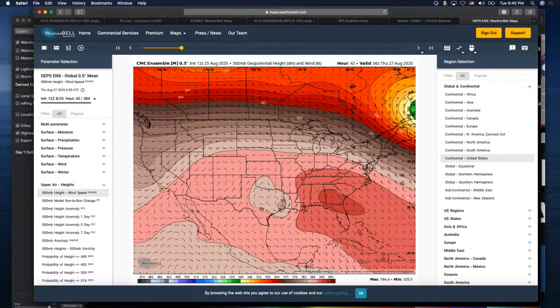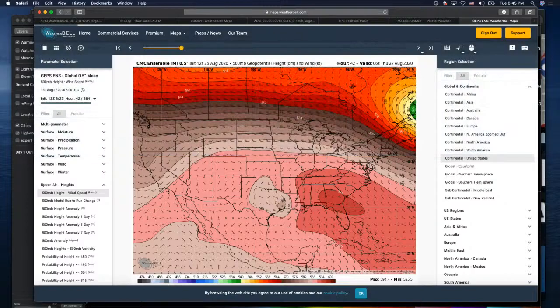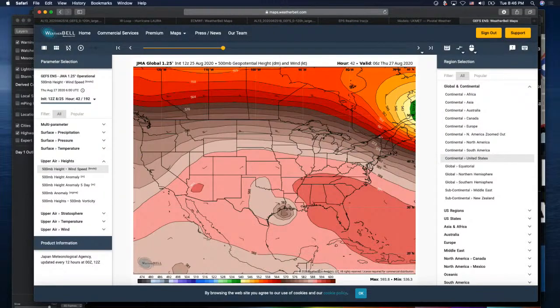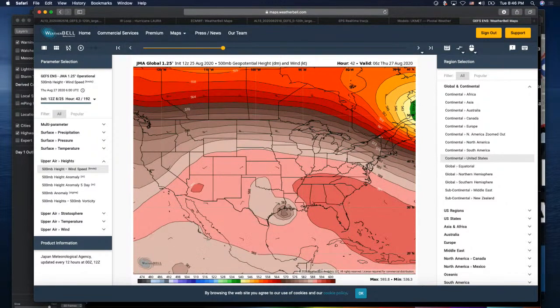The Canadian mean is a little bit further west with the ridge, a little bit stronger with it. That's just something to watch. The JMA model, which is the Japanese computer model, is west, a little bit stronger. So it's west of the Texas-Louisiana border, but it's east of Galveston. It's in that little spot. It's remarkable to see these differences at just 30 hours out. Again, it's not something that's all that common to see.